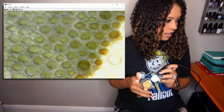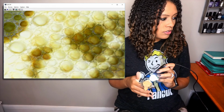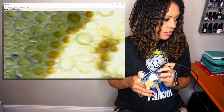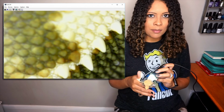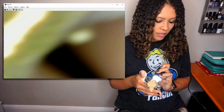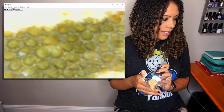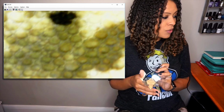Those are his scales, which are very similar to Percy's scales in that they're little dots. And those are his little spikes, which are adorable. They look like tiny baby dragon spikes. And his little feet. Then we'll go down to his tail. He has one black spot here that he's always had, which I thought was super adorable. There's this one black spot.